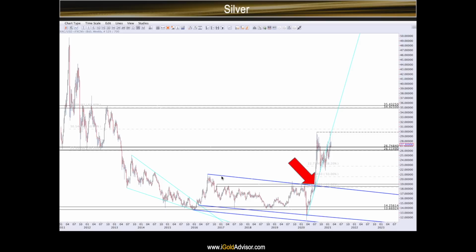Remember, the breakout above this primary declining trend, which happened at the exact figure in July of last year, was $18.60. We were talking about that for over a year. It has to break 18.60. Boom, as soon as that happened, silver just shot higher, right? Almost doubled from that breakout point. And now we have this cup going on.